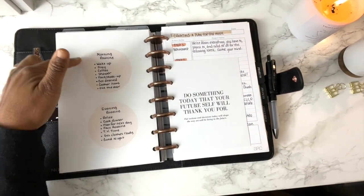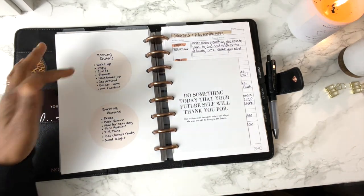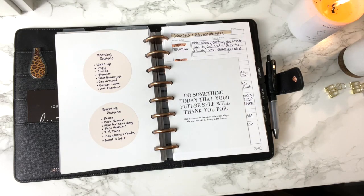So I went ahead and wrote down just my morning routines that I want to try to be consistent with in 2021. I have not been consistent with this, but morning routine, I need to wake up and I need to pray.